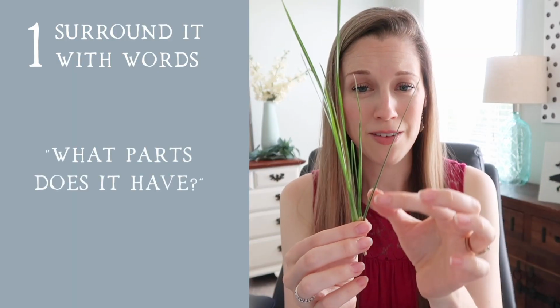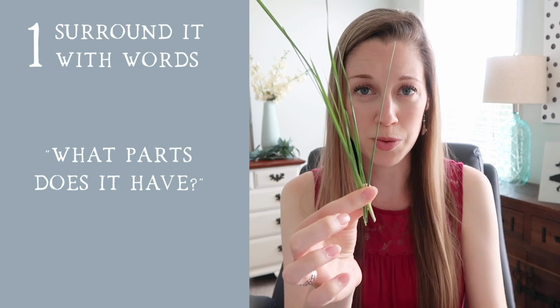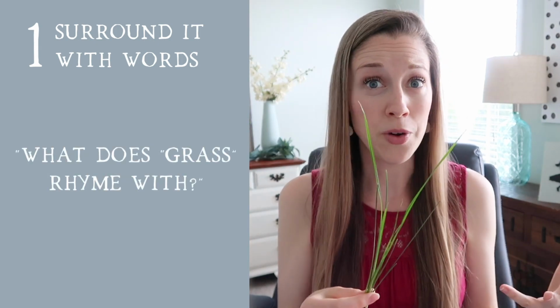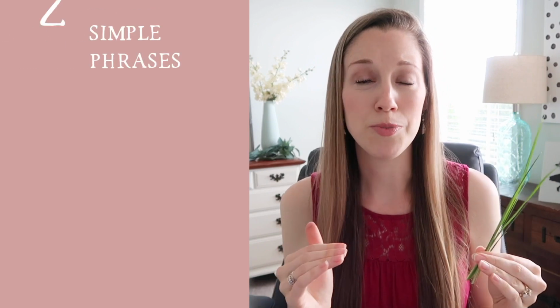What parts does it have? It has a blade, has a top and a bottom. I guess the roots would be in the ground. Who does it belong to? This is our grass. It was in our yard. What does grass rhyme with? Class, gas, pass. Next we'll move down to simple phrases.